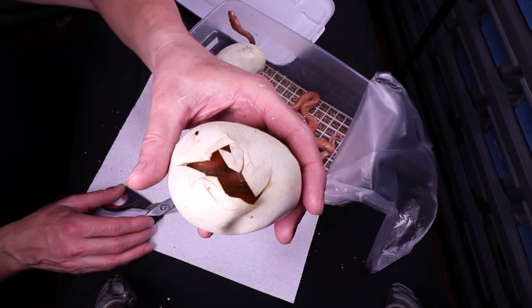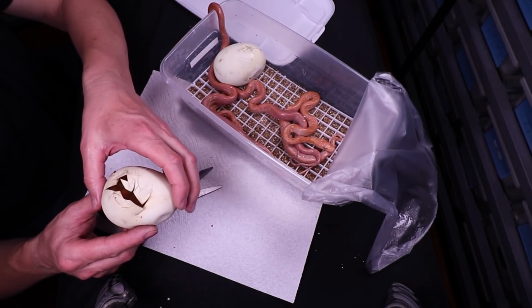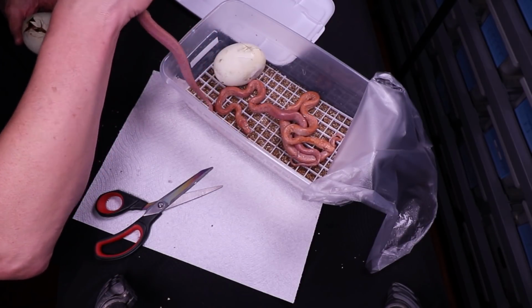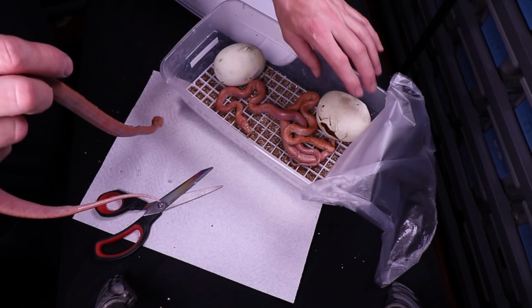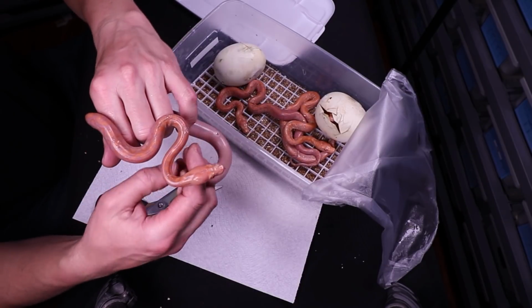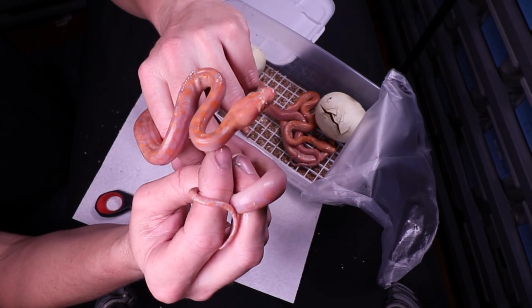And we have another snake. Ah, there's another snake in there. We got another twin. Wow. Another twin. Wow. That's pretty wild. Look at how long and skinny this guy is. That's pretty wild. Right out of the egg. Whoa, whoa, whoa. Look how cute. Oh my goodness.